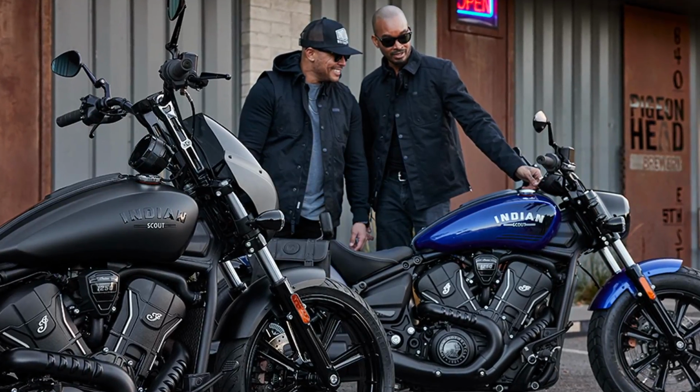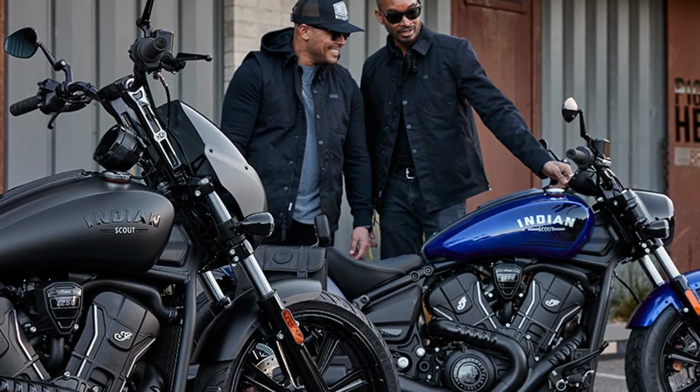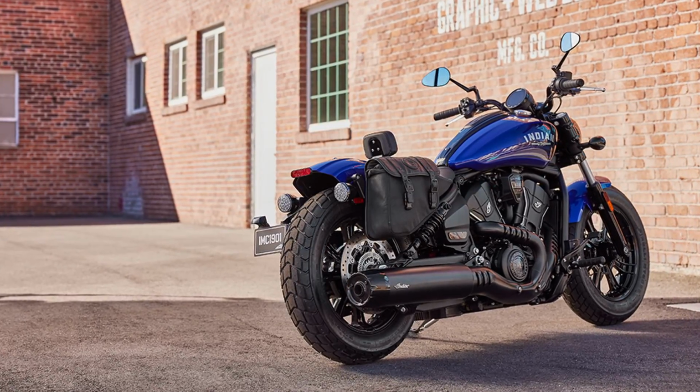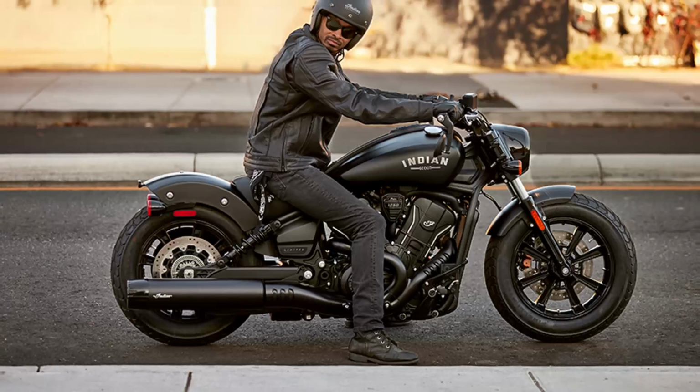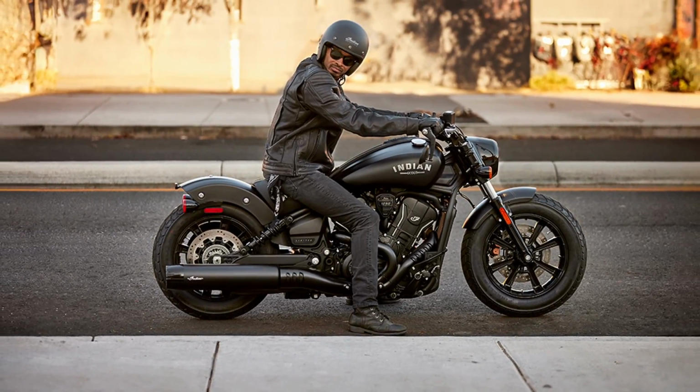Now on to the 10 other honorable mentions. One of them is going to be the addition of the slip assist clutch. The Scouts have never before had a slipper clutch. Now they do. Next is going to be the standard 2-into-1 exhaust. It's typically going to lower weight, increase performance, and give you a nice lower tone sound. Next is the fact that even with all these changes and the new redesign, it actually has lower weight than the previous Scout by about 10 pounds on average.